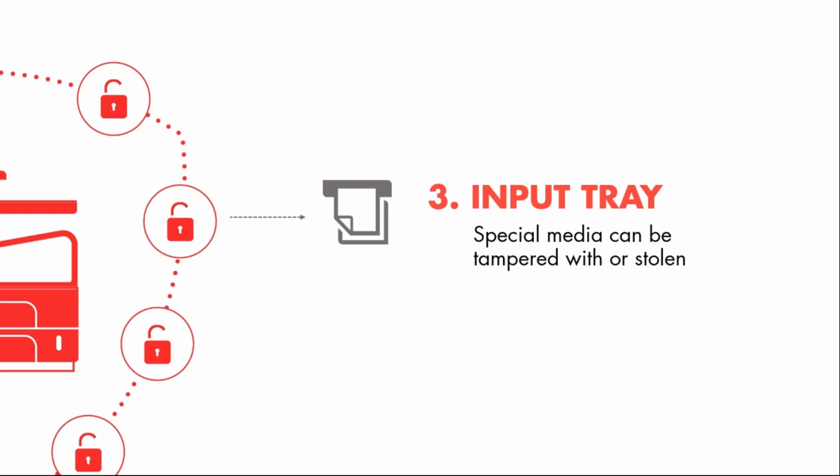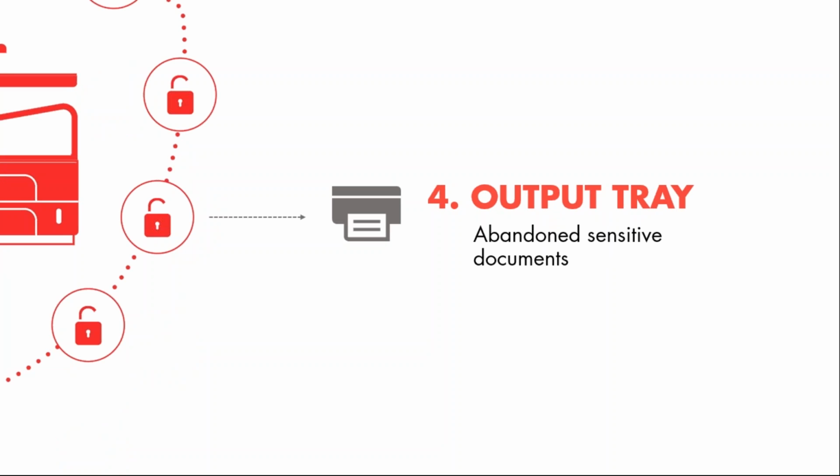But it is another risk that the media can be tampered with or even stolen. The output tray is one of the major risks that you're going to have. I'm sure within your organizations now, if you walk by your MFDs or your printers, you've seen a build up of paper where users will accidentally click file and print a number of times.